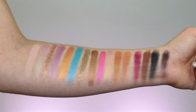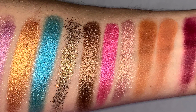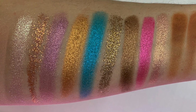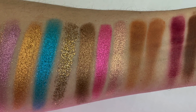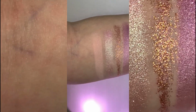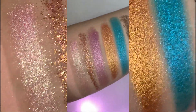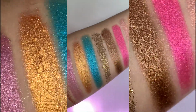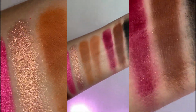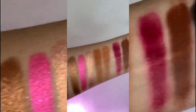As always, I will insert photos of the swatches, one with flash here, and one without flash here. And you know I gotta give you a video close-up of the swatches. Especially with this palette, you have got to see these shades close up. Oh, look at that beautifulness on my arm. And those were okay. That one wasn't the greatest, sorry. But those.